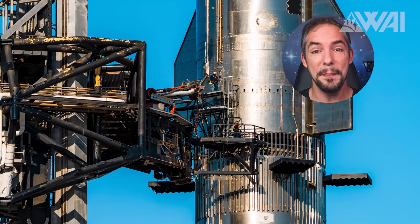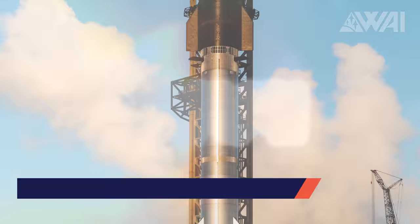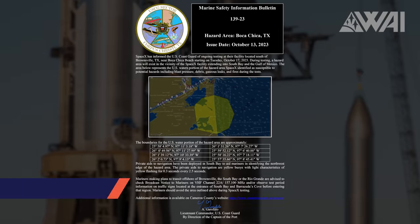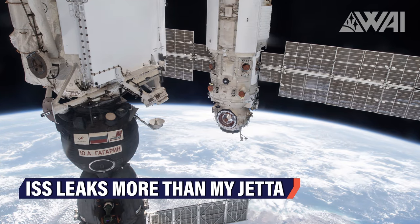Again? What is happening there? Starship stacked and then destacked again. Did something break? Potential new launch date revealed. Starliner delayed yet again and the International Space Station is less and less safe.